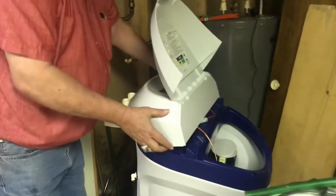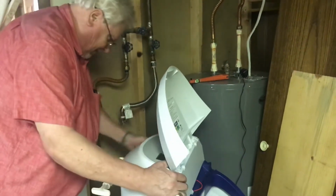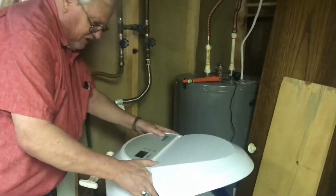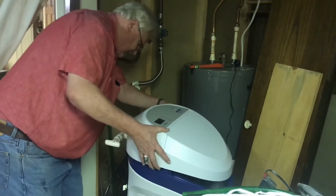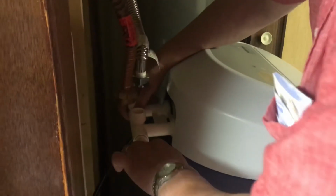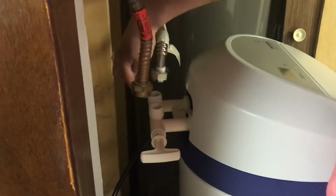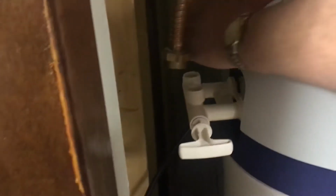So you're putting it together now, huh? Get your light down there. I put a little Teflon thread tape on there so it doesn't leak. Okay. And then hopefully this will go together, but I just gotta get it straight.